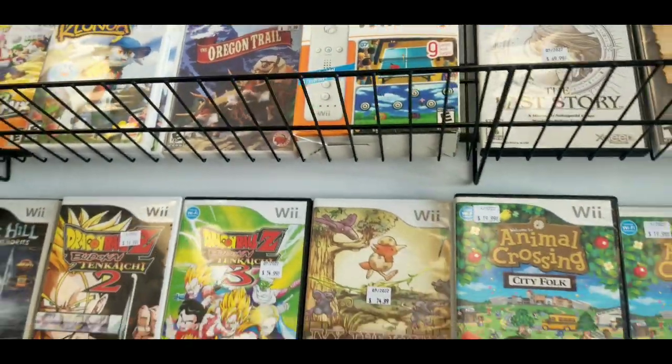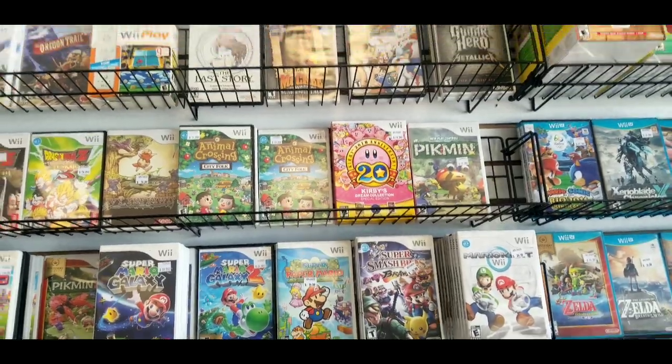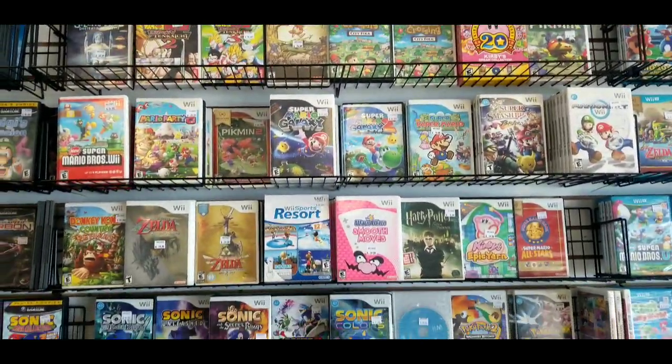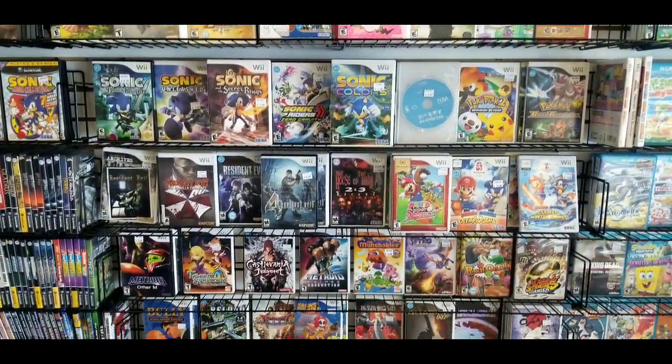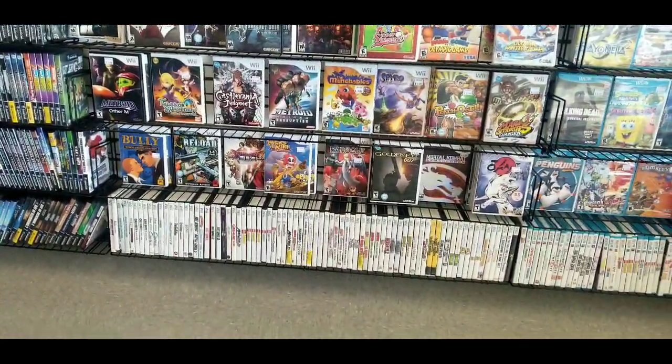Some Klonoas, Oregon Trail. I always wanted to try that on the Wii, but it's just kind of so expensive right now. Yeah, man, they don't have a copy of Blastworks on the Wii. I really want that one, but they do have a lot of good games here. A lot of good games here on the Wii.